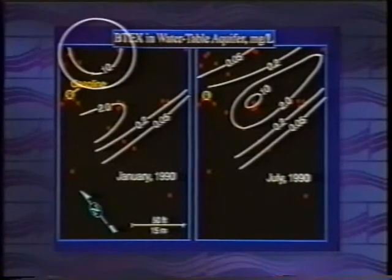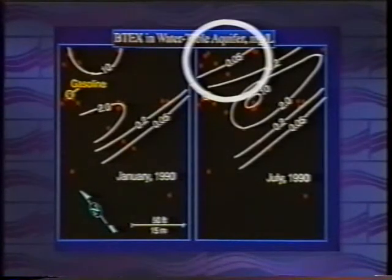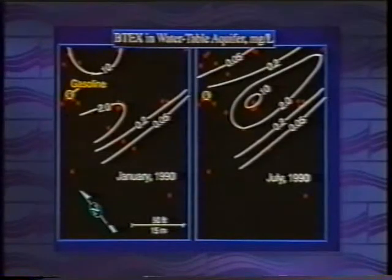And you can see that there was a zone of very high concentration up in this part of the plume, even off the map. And this is the general direction of groundwater flow, and you can see there is some movement in that direction. But in July of 1990, as opposed to January of 1990, you can see that the system had changed considerably, that this is the main direction of flow. This has seemingly disappeared.